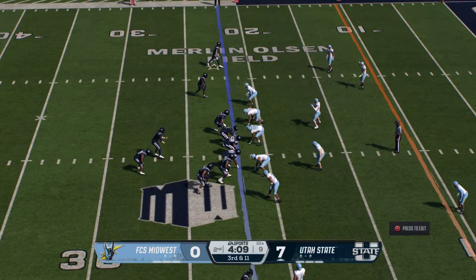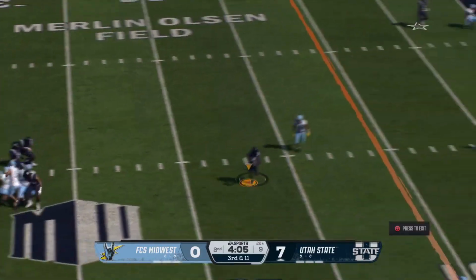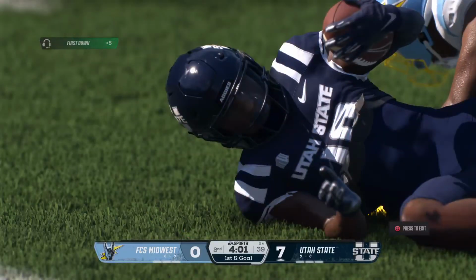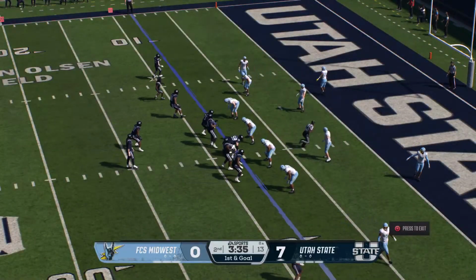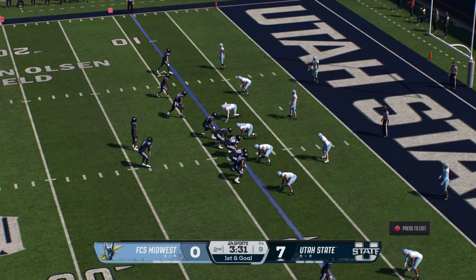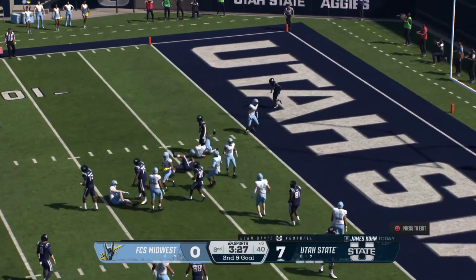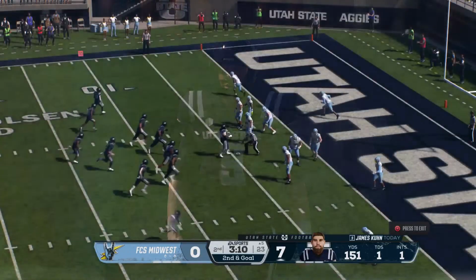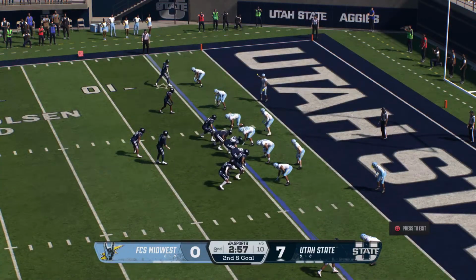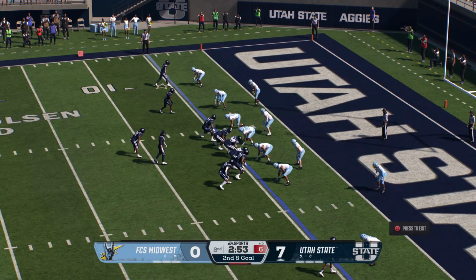Let's see what they've dialed up on 3rd and long from the 22. Hauls it in. He gets it all the way down inside the 10. It'll be 1st and goal from the 8. And the Aggies had tough field position to start this drive, but they've been relentless in moving the ball methodically down the field. Good throw and catch, takes it down to the 5 as the offense tries to cash in. It's now 2nd and goal.